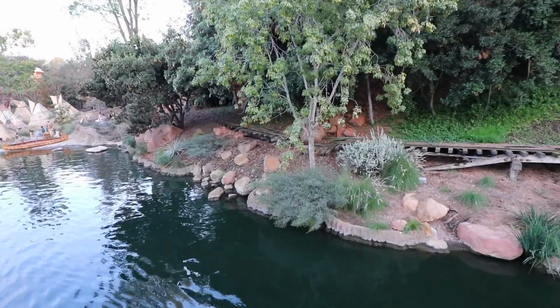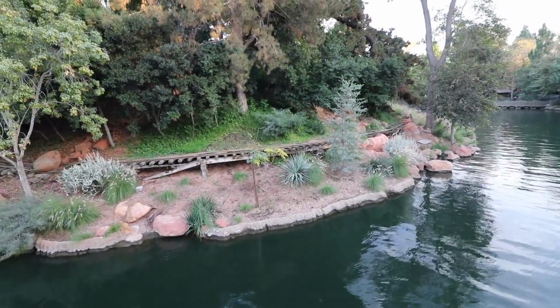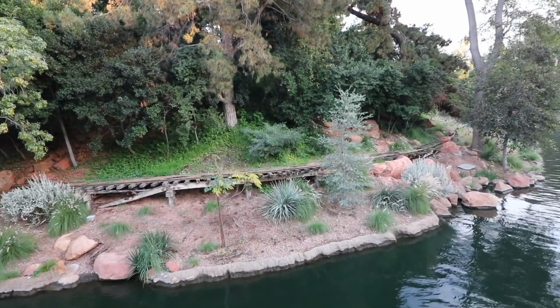And look at this. You see these old abandoned tracks? Those were the tracks from Mine Train through Nature's Wonderland. Now that's been closed for a lot longer than 20 years, but 20 years ago there was still another piece of it here that's long since gone.